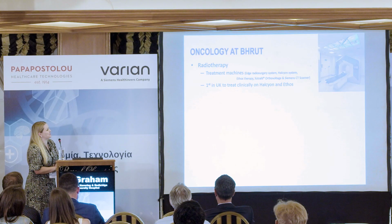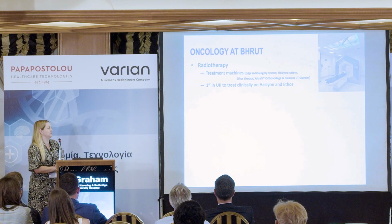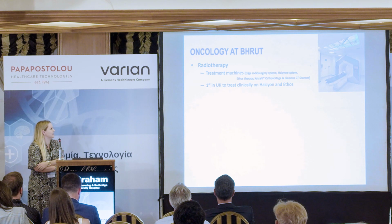A little bit about oncology at our hospital. We have three treatment machines, so an Edge radiosurgery system, the Halcyon system and the Ethos system. We were the first in the UK to have Halcyon, not that long after Penn State got theirs, and we were the first in the UK to have Ethos as well. We have a superficial unit and a CT scanner.